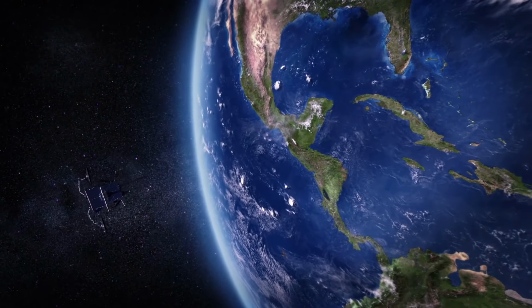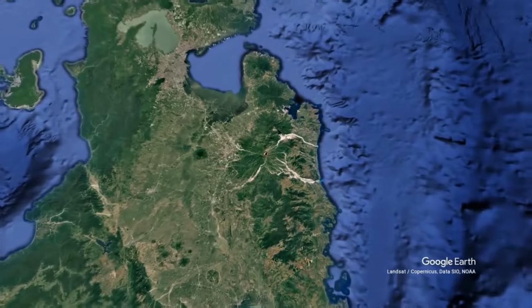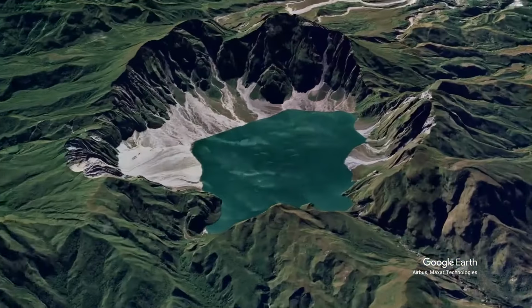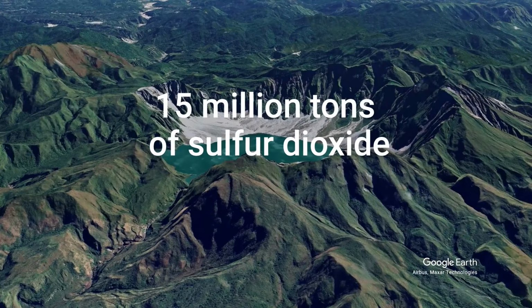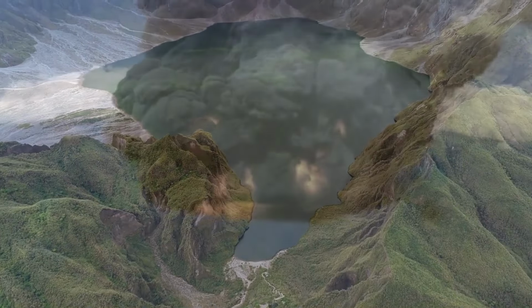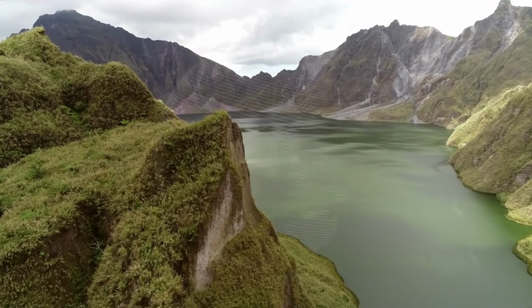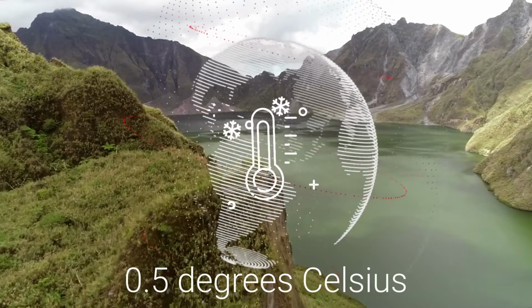Nowadays, we've got special equipment to monitor sulfur dioxide emissions from space. Take Mount Pinatubo in the Philippines. During its eruption in 1991, it released around 15 million tons of sulfur dioxide. Now, while that's a lot, it wasn't quite as massive as the eruption of Tambora. Still, Pinatubo managed to lower global temperatures by about 0.5 degrees Celsius for several years.